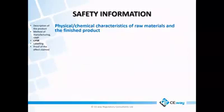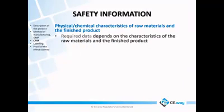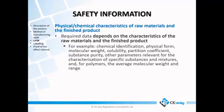Secondly, the physical and chemical characteristics of raw materials and the finished product. Here we can't really say what are the things that are necessary, because what's relevant for the physical and chemical characteristics really depends on what the raw material or the finished product is like. The requirements are quite different for, let's say, perfumes or for, I don't know, shampoos. Different things are relevant. But here are just some examples what can be provided. This is especially written for raw materials.